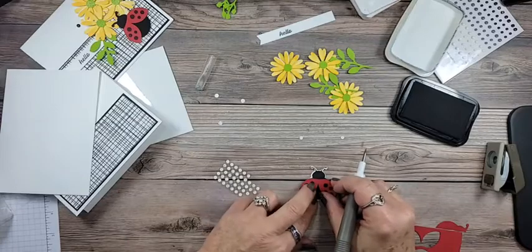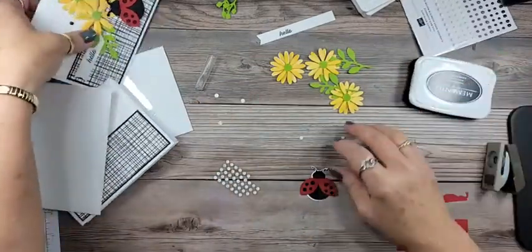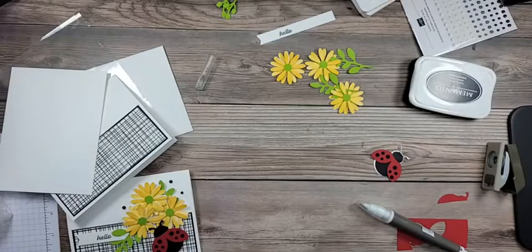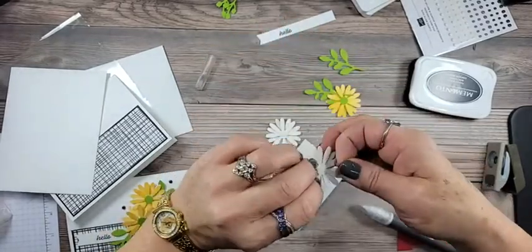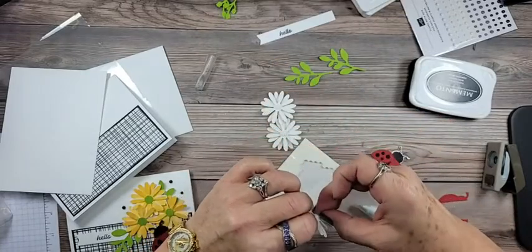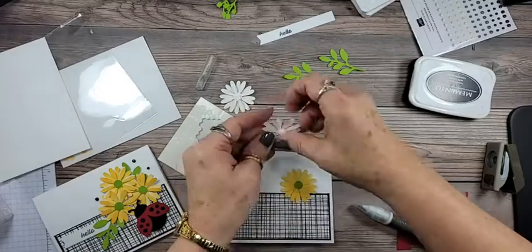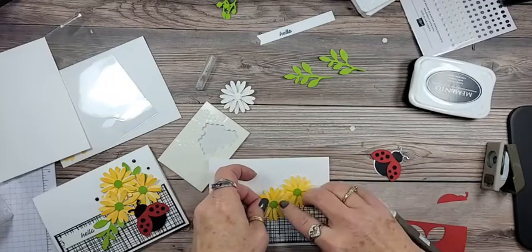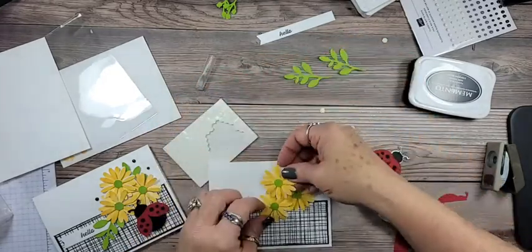Stick the little wings on there, like so. Let's move that for a second. And we'll put these guys together. Let's clean this mess up. I'm going to add some more dimensionals to the backs of the daisies. And this is exactly why I decided to show this as a Facebook Live versus a club card. It takes a little bit of time, and you can just imagine all the fun we would be having with it. Let's see, we're going to stick that one here, and this one over here, like so.